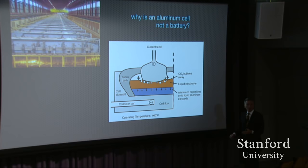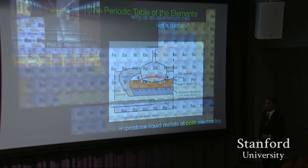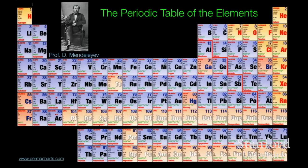So I said, oh, well, let's trap the gas. Well, that's stupid because the gas is an insulator. That won't work. I kept thinking and thinking, and eventually I came to the conclusion that you have to produce liquid metals at both electrodes. And that was the genesis of the liquid metal battery.